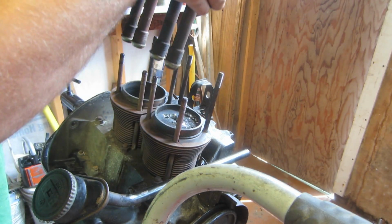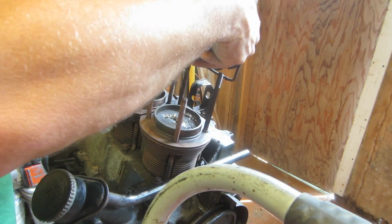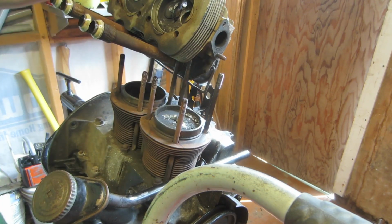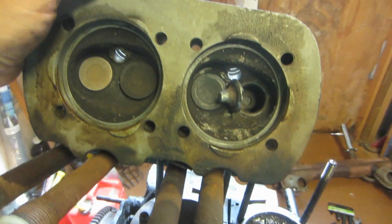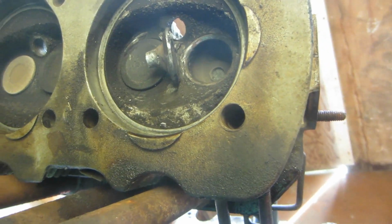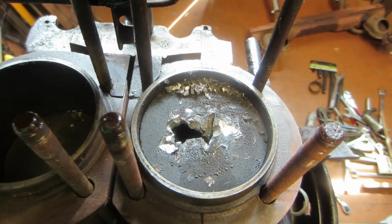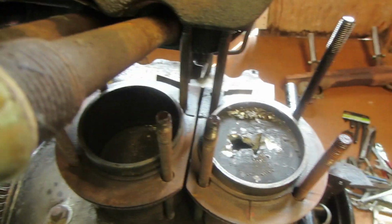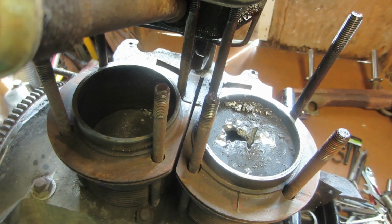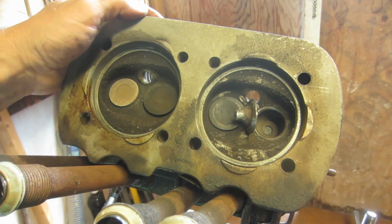Yeah. Well, that didn't take long. Well, that's a little worse than I thought. I guess damage happens pretty quick. Okay. I was just hoping it would be a broken valve and replace the valve, but well, yeah, that's cool, right?